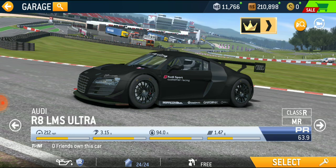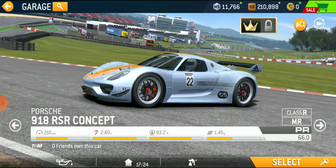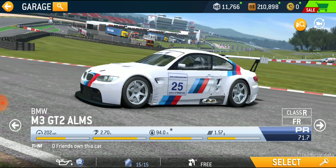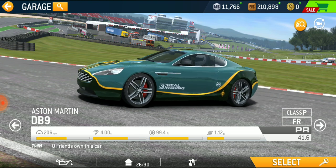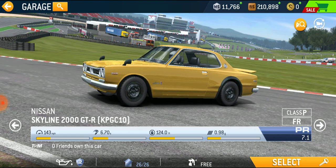Up next is my 2012 Audi R8 LMS Ultra. Up next is my 2010 Porsche 918 RSR Concept. Up next is my 2010 BMW M3 GT2 ALMS. Up next is my 2013 Aston Martin DB9. Up next is my 1971 Nissan Skyline Hardtop 2000 GTR KPGC10.